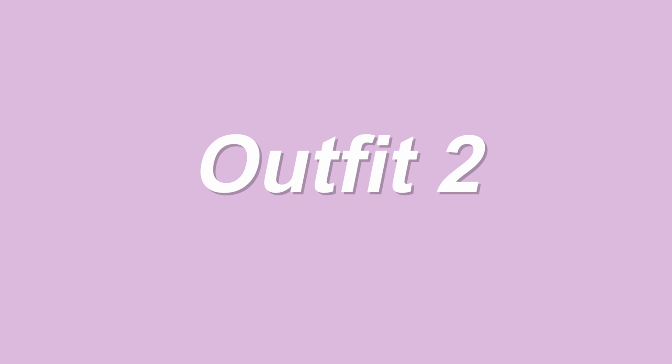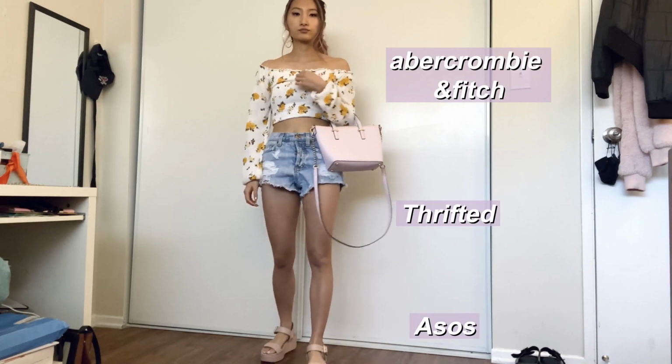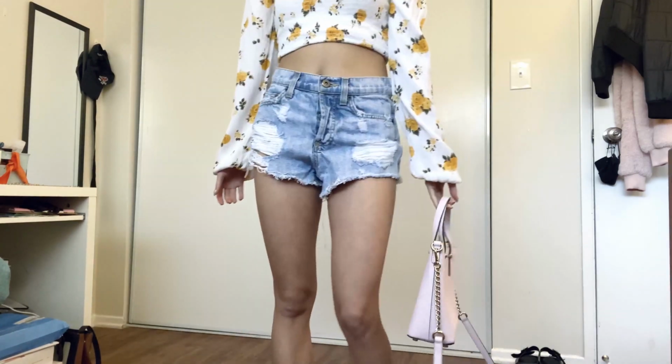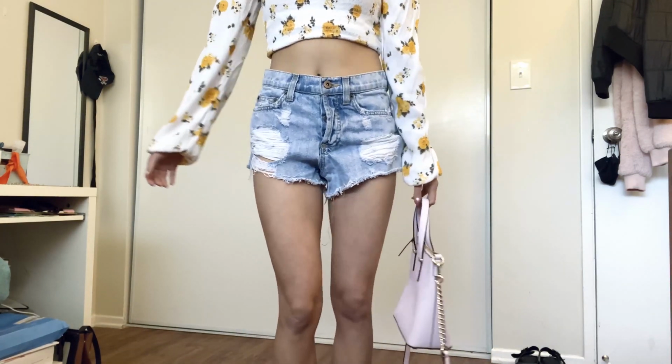Outfit number 2. The top is from Abercrombie & Fitch. The shorts, I thrifted it. And for the shoes, I'm wearing these pink platform heels from ASOS.